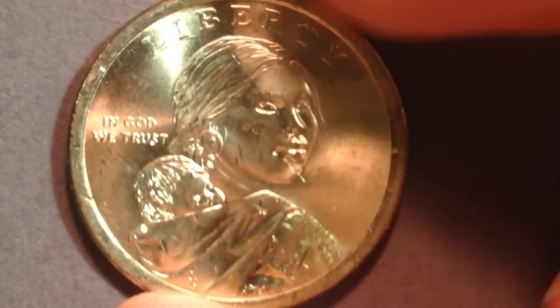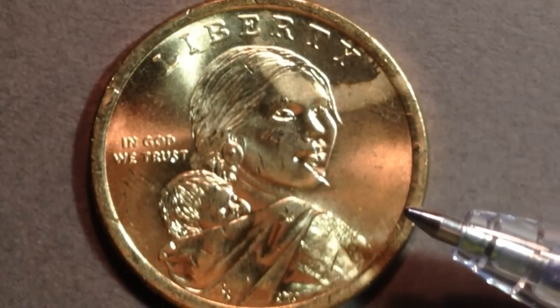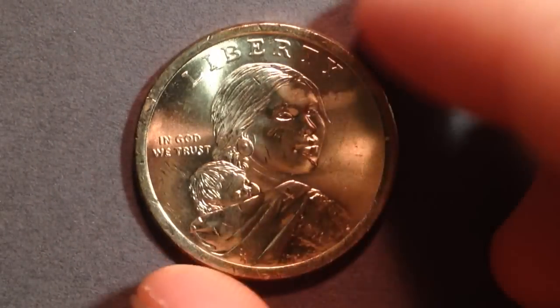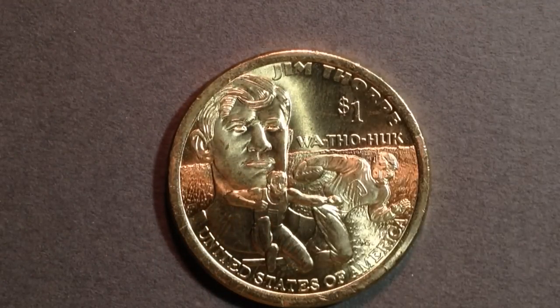So if you're looking at your Native American dollar coin and wondering where the date is on it, in 2009 they switched from the obverse side of the coin right here to the edge side, which is now where they include the date. So that's a little bit about the Jim Thorpe dollar coin.